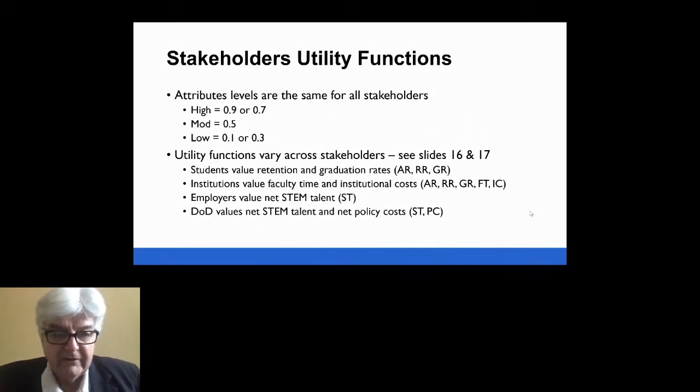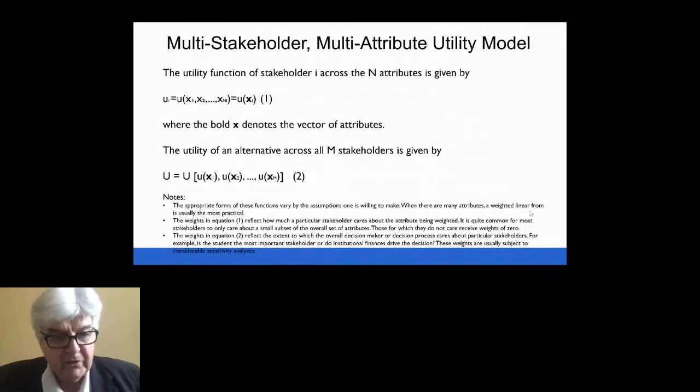So then we go to the next slide, and here's our multi-attribute model. We have the utility function of each stakeholder, and then we have the utility functions across stakeholders. So basically, each type of stakeholder, say student versus institution, values different attributes differently, and they place different weights on those attributes. Overall, we get to decide which stakeholders are most important and which are less important, and you'll see how we vary that. Okay, but this is pretty standard multi-attribute utility stuff.